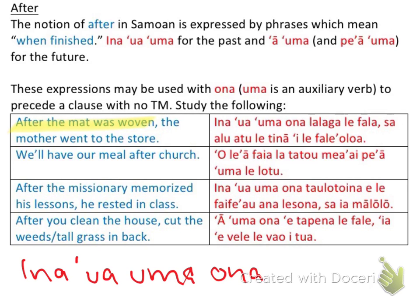Okay? And then I would say wove in the mat. Okay, lalanga. Whoops. Lalanga le fala. Okay, and hopefully that was a terrible F. Le fala. Okay, so hopefully that makes sense. And then I would translate the next part of the sentence the way that we've always done it. Sa alu atu le tina i le fale oloa.